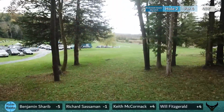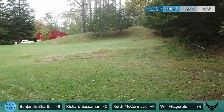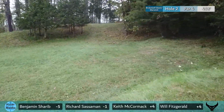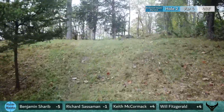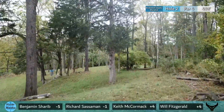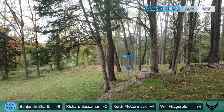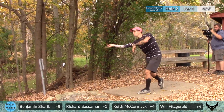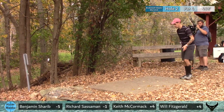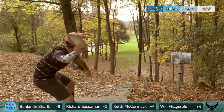What do we got? Hole 2 is a par 4 at 438 feet. That's right, and these guys are just trying to get out into the opening. The open field will set up their second shots to try to get a backhand hyzer over this hill and land on this precariously perched green. The pin sitting on a pile of rocks, so depending on how close you are, you could have a little bit of an awkward footing.